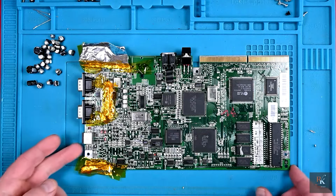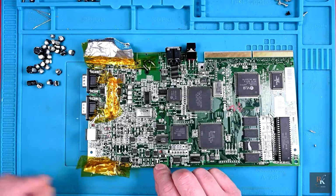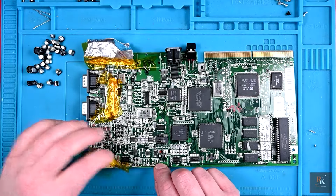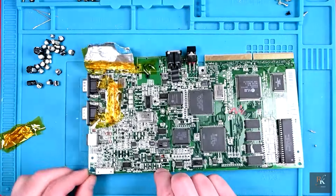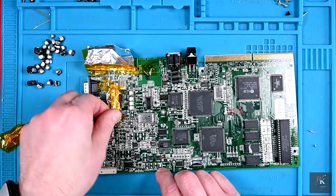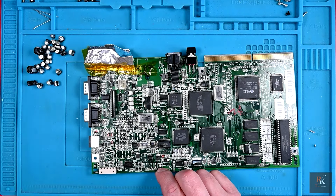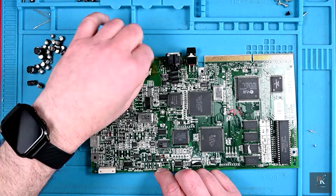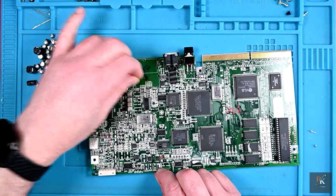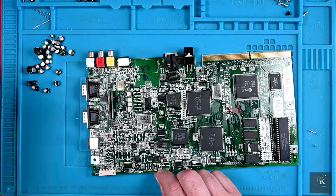Now, you would have noted I covered them in tin foil and then Kapton tape. That's fine. That's fine. And the ones that pretty much had the direct heat on them are the phonos. So, lovely. They're absolutely spot on.